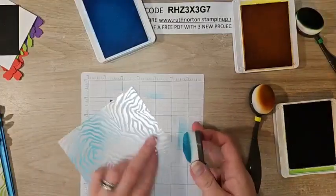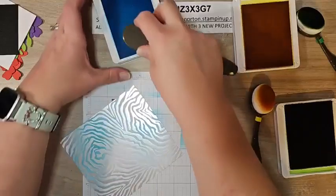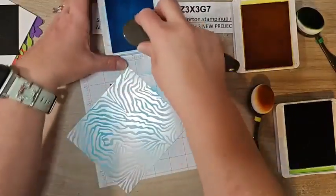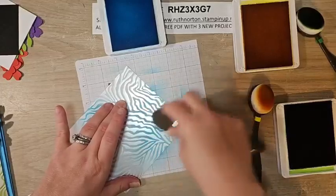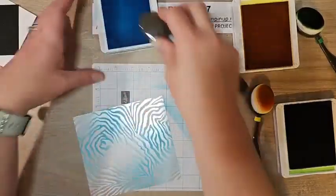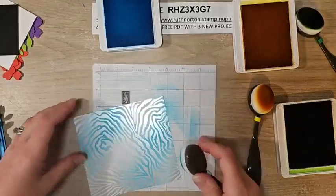It doesn't really matter where you do this. I'm doing it kind of on one side. I'm going to turn the paper and do it on another side. I want there to be more Tahitian Tide than any of the other colors. So we're going to do a lot of Tahitian Tide, and then we're just going to come in with the yellow and the green. So lots of Tahitian Tide, going in circular motions. Lots of color on here. A little bit up here, I think. And you can always come in and add more if you need to.